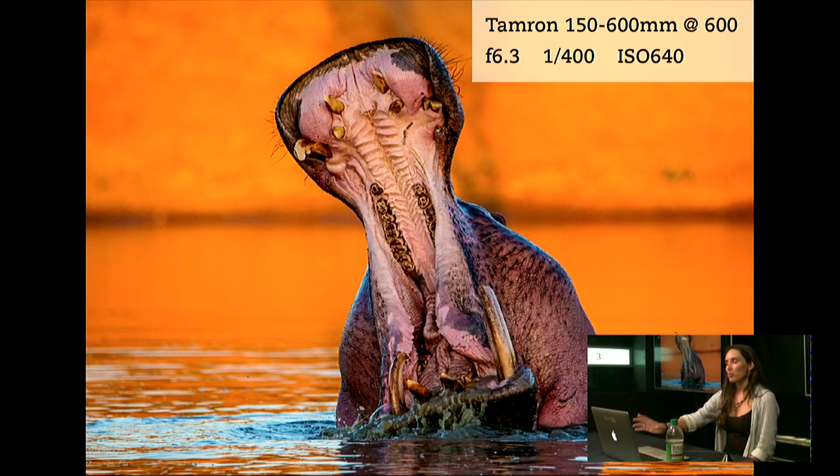And you can see there, I know he's doing these thrashing movements, so I'm not really wanting to go below 400th of a second at this point. So that's where I'm starting to push my ISO up to 640. So starting to get to the higher end there, so that I can still freeze that movement. And this, you can tell, obviously it's starting to get to dusk.